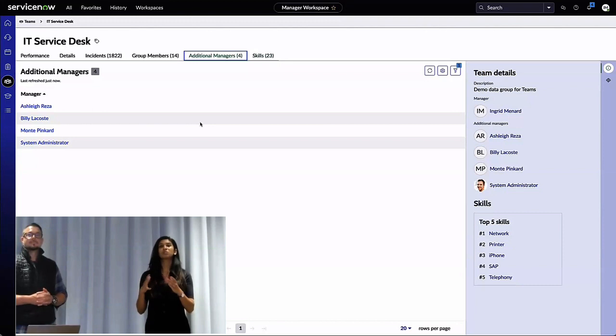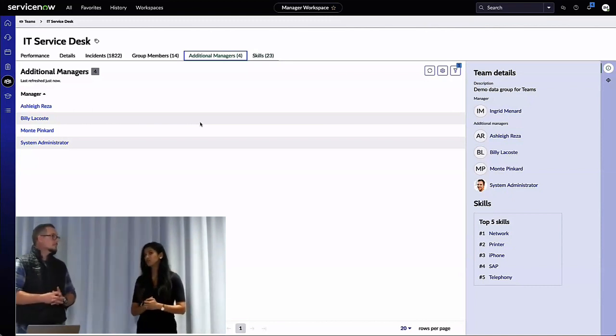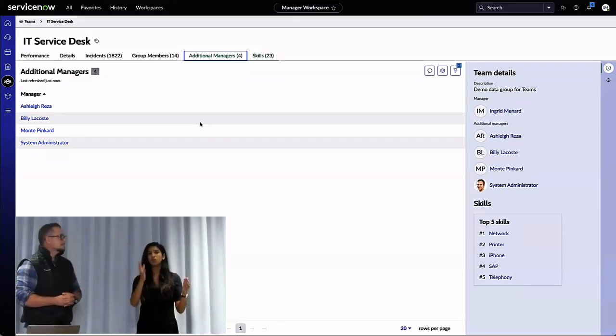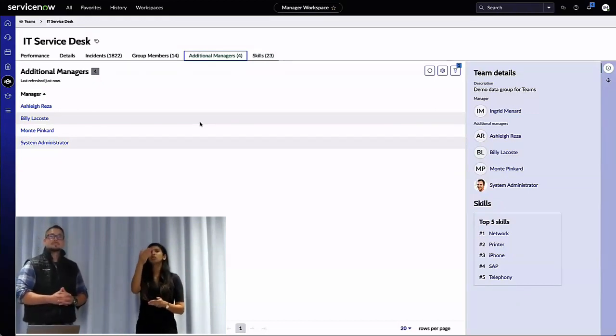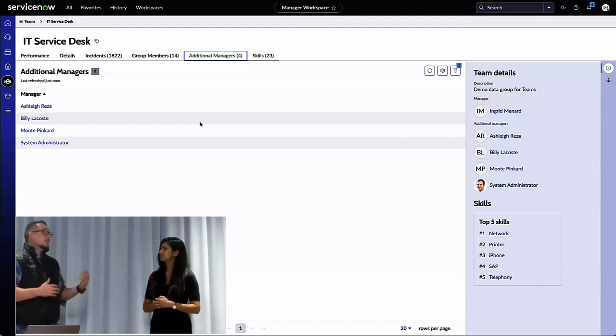So let's just say you want specific people on your team to only have a subset view of what we've shown here. Maybe you have a coach who should only focus on coaching. Maybe we have a scheduler that only focuses on creating schedules. By adding them as an additional manager, and based on the granular level of ACLs and roles and privileges we allow you to do, you could curate the view they want when they log in. So as Ashley, if I just want her to be looking at the Teams module and maybe schedules for only IT service desk, I can do that. Definitely. And that keeps our arms around anything that is visually sensitive information.